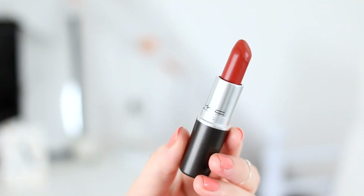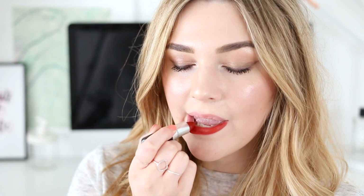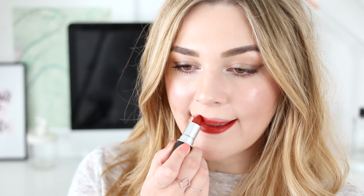So the next one is a red. Of course I had to buy a red. This is actually very different from a lot of the red lipsticks that I have in my collection because it is a very, very true brick red, and I've been looking for a colour like this for ages and ages and I've just never really found one. I really like this. I think it's such a different way to wear a red lipstick, and a really interesting one too. So if you're not into the really showy, really bright and out there reds, this might be a perfect shade to go for.